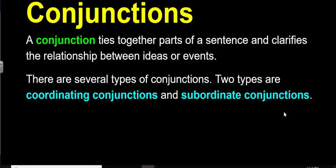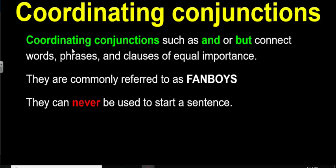Coordinating conjunctions are words such as and or but, and they connect words, phrases, and clauses of equal importance. So you would use words like and, but to connect things that are of equal importance, meaning you can connect a name with a name, but not a name and a completely different thought. So they have to match what's going on either side. All of these together are commonly referred to as fanboys.